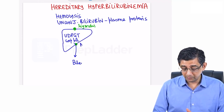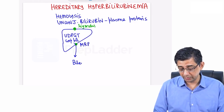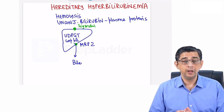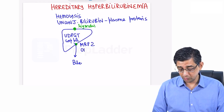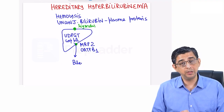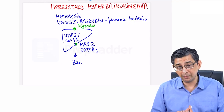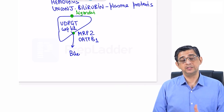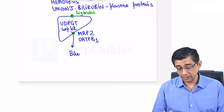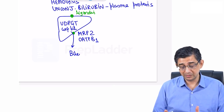But at the moment, I want to keep myself restricted to the fact that these transporters that I'm highlighting before you, which help conjugated bilirubin go out of the hepatocyte, are one called MRP2. MRP2 stands for multi-drug resistant protein 2, and the second one is called OATP-B1, that is organic anion transport protein B1. I'll write down the full forms subsequently also, but I want you to be familiar with the fact that when it comes to conjugated bilirubin and then subsequently the bile salts being excreted out, it is multi-drug resistant protein 2 and OATP-B1 which are responsible.